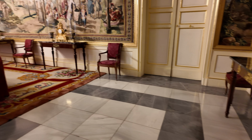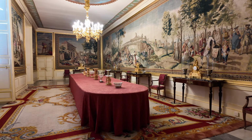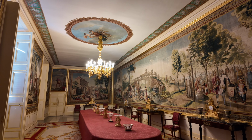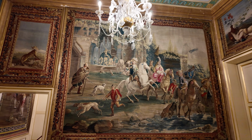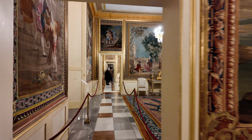The last part is the Bourbon Palace area, which is from the 18th century onwards. So it has more French and Baroque influence, and it has a lot of beautiful tapestries and paintings all around. You can see the dining hall, the paintings showing the royal entourage, and all the festivals and the fiestas that the royals would enjoy.